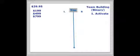And so when you bring somebody to the table, like Bill, and he goes to your website and signs up, and on your website you have it to where he's directed to go to the left team. So you can direct people to go to your left team or your right team. So you place Bill on the left team, and Bill looks at it and he says, you know what? I think I'm going to order that $799 package. You know, I know a lot of people. I get a lot of product for that.